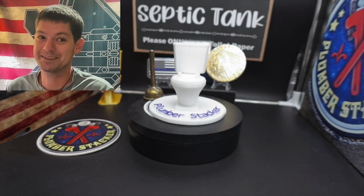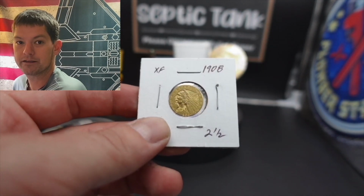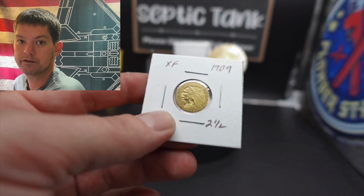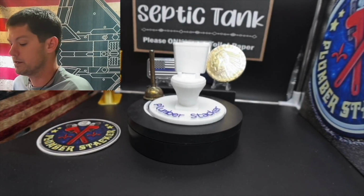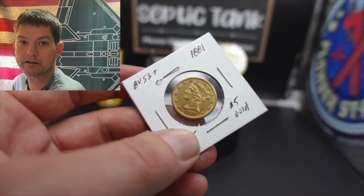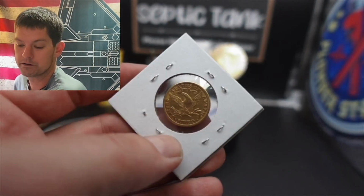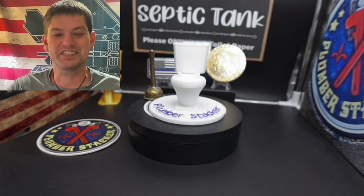I told you, if you like collectibles, here's where it's at. $2.50 Indian head 1908, XF condition. 1909, $2.50 XF condition, Indian head. And a 1881, $5 Liberty head, AU condition. Not bad. Not bad so far, eh? Didn't even get into the chunky stuff.